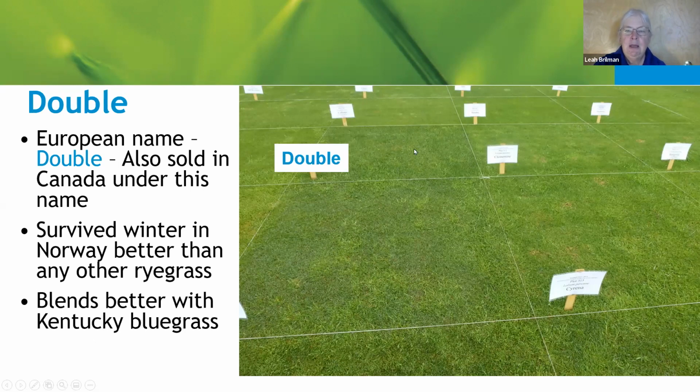This is the European name. This was at Greensheit in Norway. And the tetraploid here survived. And all this here is Poa annua. It survived, and the rest of this is Poa annua, where the diploid perennial ryegrasses died, and this is in Norway.